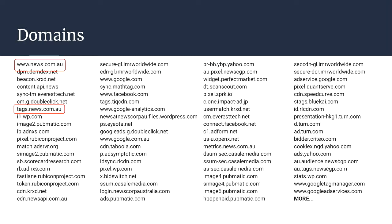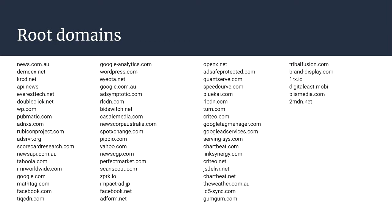So I squashed them all up so that I ended up with just the root domains. I can fit them on one screen now. It's still not fair, though, because some of those are CDNs or there's a news API domain in there and things like that. So I thought, okay, let's cross those out and leave only the ones that are marketing or analytics platforms.